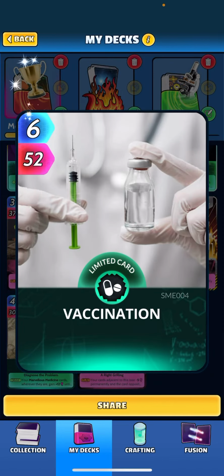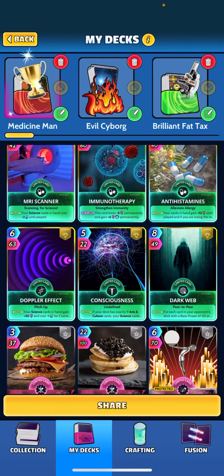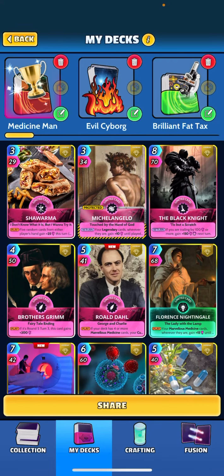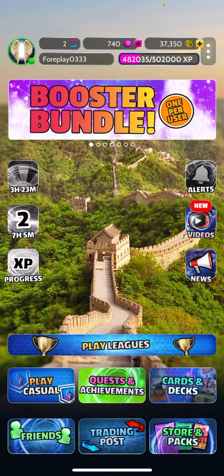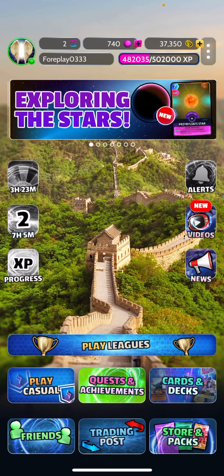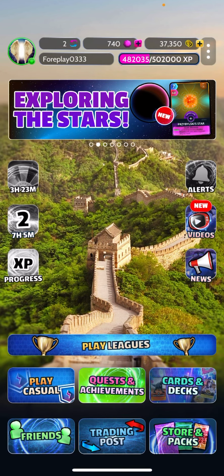And finally, we've got Vaccine, just a one-off, another target for Dark Web, just something that is going to get hit, and it receives quite a bit of buffs with all these other buffs in the deck. So overall, pretty decent. A couple games I played with it. Wasn't too terrible. I think it plays better than the other deck I showcased with Consciousness. So we'll see what you guys think.